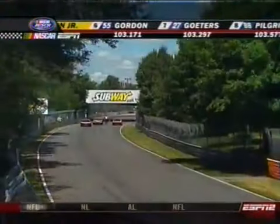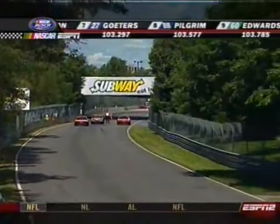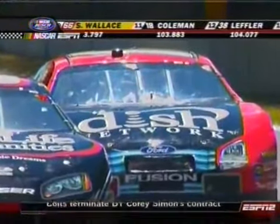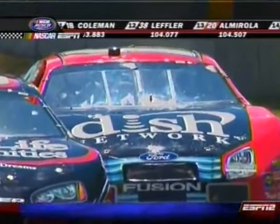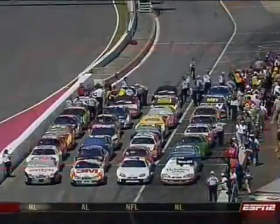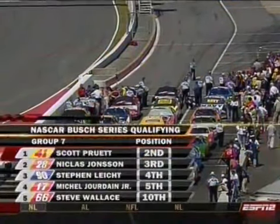Alan? Andy right now is 8th fastest, and you see the cars stopped on the racetrack as NASCAR goes to collect the Scott Pruitt car from the exit of the chicane. Michel Jourdain, one of those who looks to be done with his qualifying run. Jourdain 5th fastest overall right now.